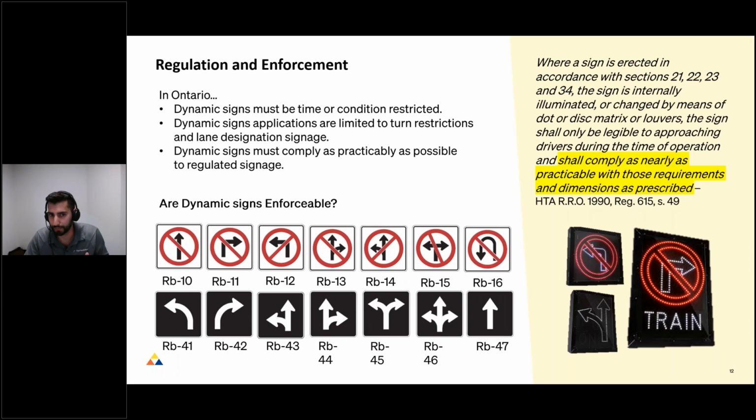It's also unclear, if I have a dynamic sign, whether a supplemental static sign is needed to be enforceable. For instance, a lot of municipalities, when they put up a dynamic sign, have a static sign as well. If someone does disobey the blank out sign, the static sign is used as the enforceable sign. Again, this somewhat defeats the purpose of having a dynamic sign, and it really removes some of the flexibilities that you can achieve with their operation.